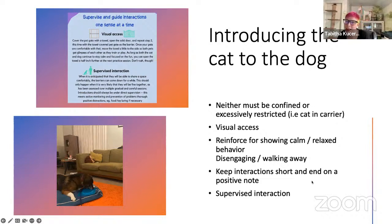Interactions should be short and end on a positive note. And then we would work up to supervised interactions, right? And that is, we still have management in place. Again, like I might have a baby gate at the bottom of the stairs. I'm going to have my dog on a harness and leash. I'm going to have the mat out. I'm going to have treats and be supervising. But now that baby gate's more just to kind of provide that cat with some safe places, but it's not similar to the visual access exercise.